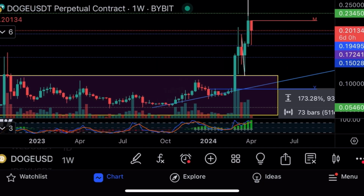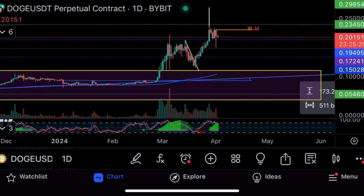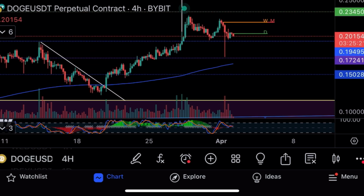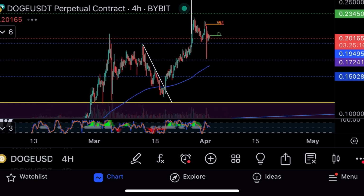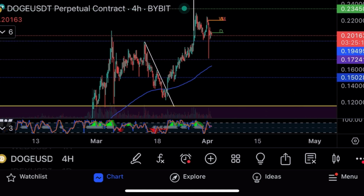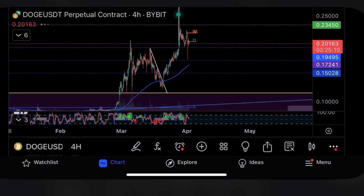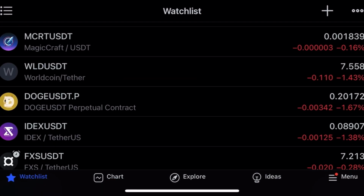But volume is growing on the weekly. On the daily, stochastic heading up, volume growing. Heading higher, volume not coming down. 4 hourly, volume growing on Doge. Bull flag. Smart idea would be to close some and set buy orders down at 17 cents unless there's another nuke. But Doge kind of held up really well there.